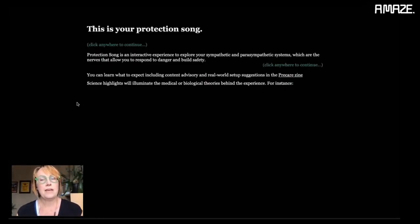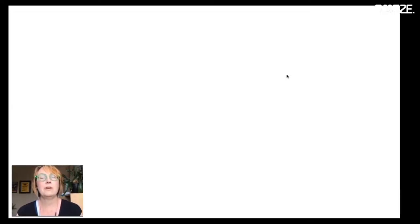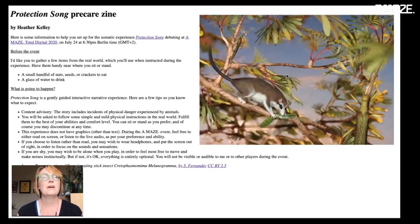And there is a pre-care zine, I'm calling it. So if you want to know more about the basis for all of this, I'll click on that so you can see what the URL is. It's moboy.com/protectionsong/precare.html. And you can have a look at that. It just sort of takes you through what this is, and helps you get set up, and hopefully helps people not be nervous, because when they hear there's going to be something happening in the real world and they'll be doing something, they might get a little anxious, and I wanted to make sure people don't.